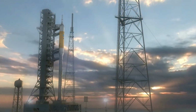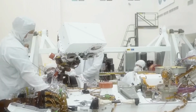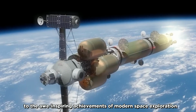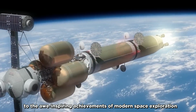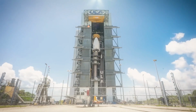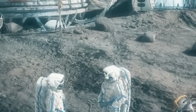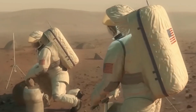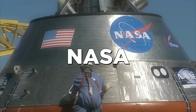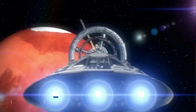The evolution of space rockets is a remarkable story of human ingenuity and technological advancement. From humble beginnings to the awe-inspiring achievements of modern space exploration, the development of space rockets has revolutionized our understanding of the cosmos and opened up new frontiers for human exploration. And now, in the race to land the first humans on Mars, NASA is betting big on nuclear rocket engines to get its astronauts to the Red Planet.